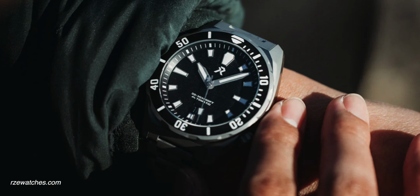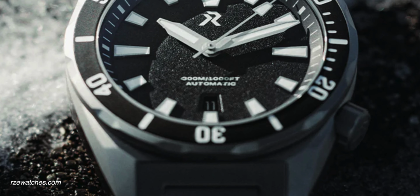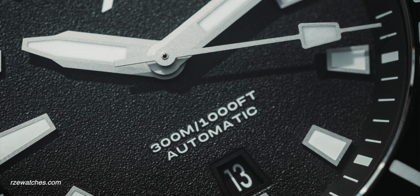Let's get to the watch first, because I've been wearing this watch for a couple of years now. This is the RZE Aspire, in basalt black with a titanium bracelet. The whole body's titanium actually, so it's very light, even though it's a little bit bigger of a watch. It has the date complication. That's the big thing for me.